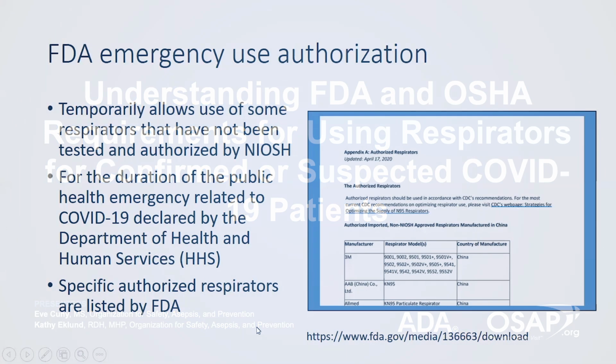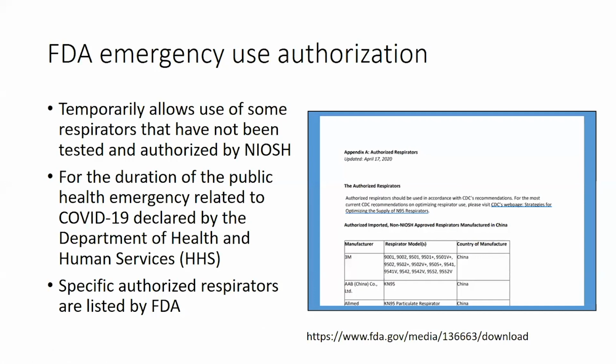Now we're all acutely aware of the fact that N95 respirators are very hard to come by right now if you didn't already have a stock of them at your facility. So what the FDA has done under their emergency use authorization is temporarily allowing some of the respirators that have not been tested and authorized by NIOSH to be sold and purchased in the United States. This is only for the duration of the public health emergency related to COVID-19 that's been declared by the Department of Health and Human Services.